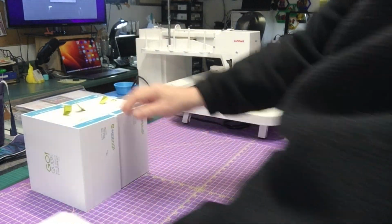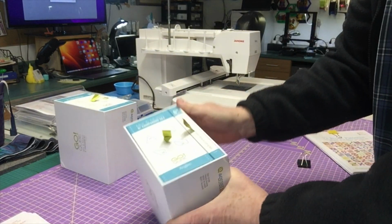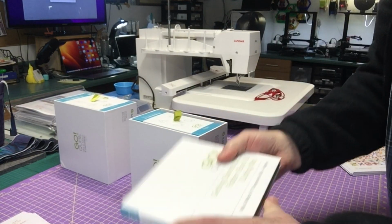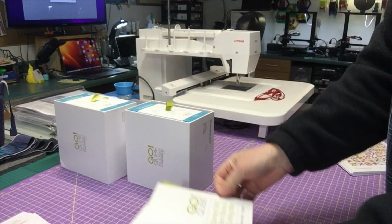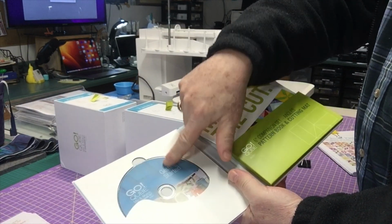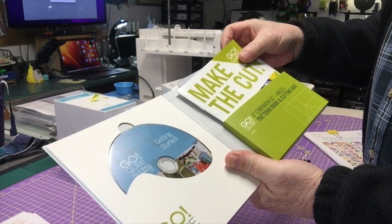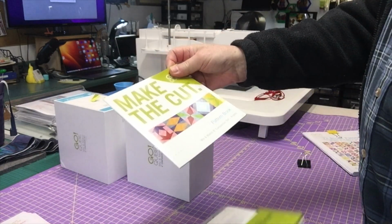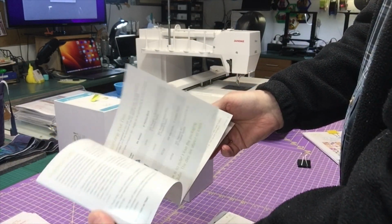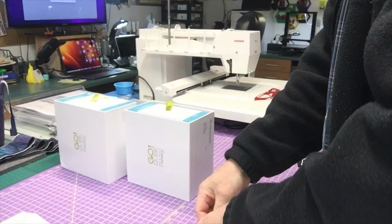Well, first of all, let's take a look at the cube box itself. Let's grab the angles one. You've got two boxes within the box. This one is what they always put with all of their cubes. There's a CD that tells you about them. It doesn't give you a heck of a lot of information. It's just sort of an overview of how to use the system. They have a pattern book, so this has all kinds of different blocks you can make.